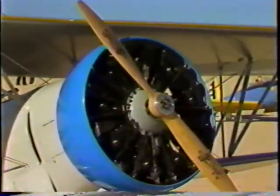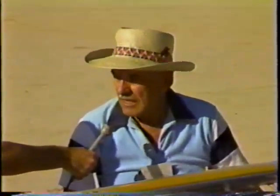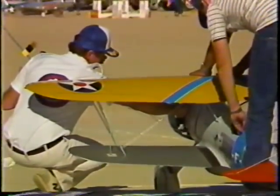Is this something from your own drawings, or did you purchase this from someone else? No, I purchased commercial drawings, and then it's scratch built from those. I modified them, of course. You never build one in somebody else's design exactly. You use their basic design and then modify it to your needs. So it's a little bit different than some of them.